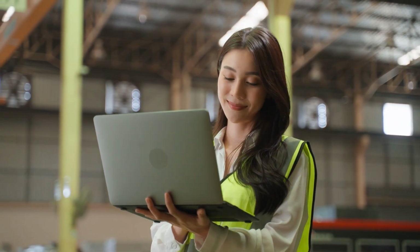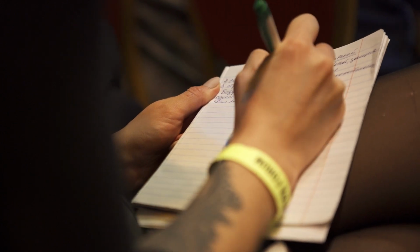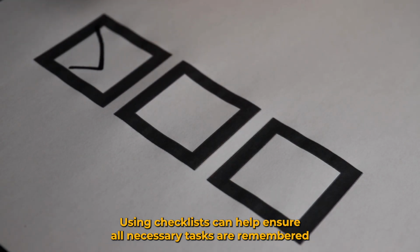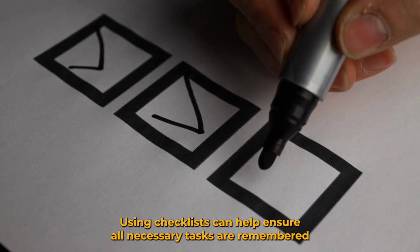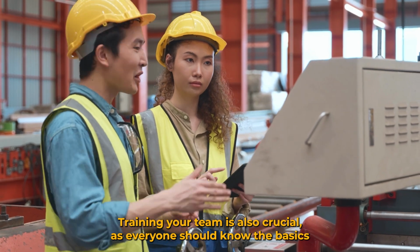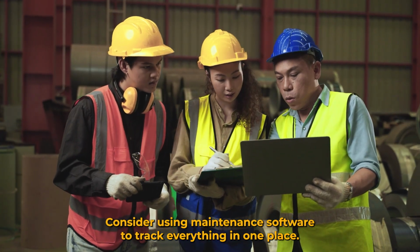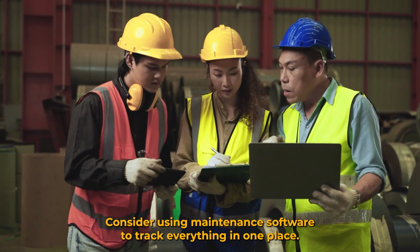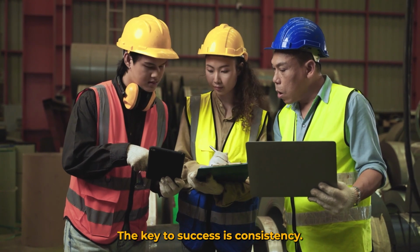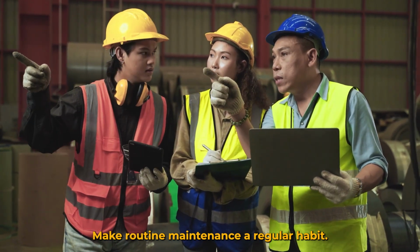To implement a routine maintenance plan effectively, start by creating a schedule that outlines what needs to be done and how often. Write it down to keep everyone on the same page. Using checklists can help ensure all necessary tasks are remembered and completed. Training your team is also crucial, as everyone should know the basics of maintenance. Consider using maintenance software to track everything in one place. The key to success is consistency. Make routine maintenance a regular habit.